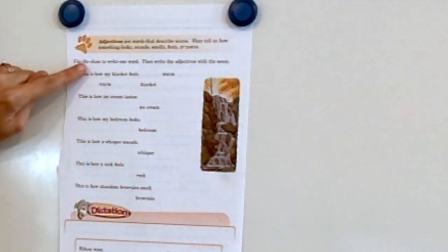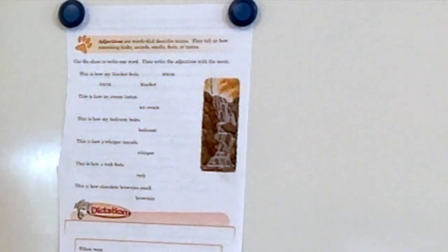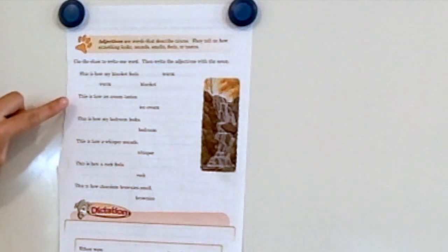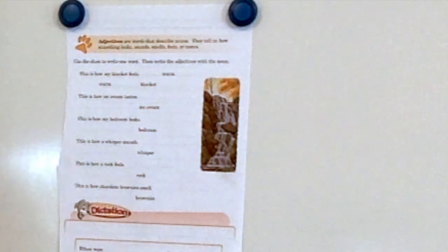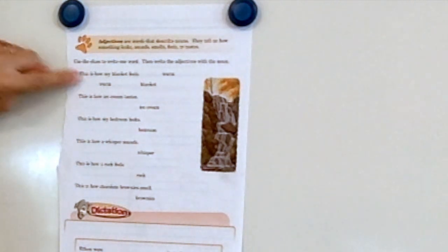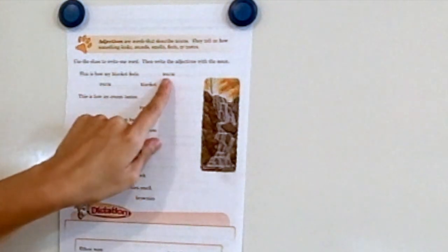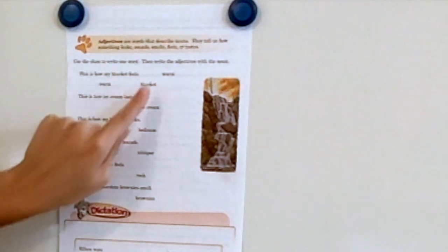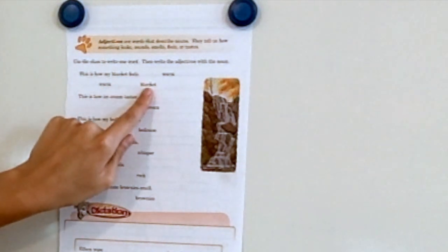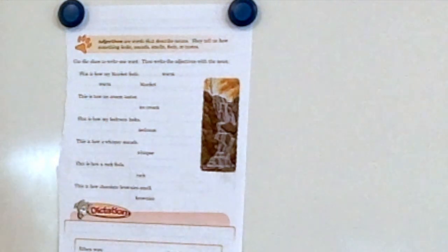So use the clues to write one word and then write the adjectives with the noun. In order for this video not to be too long, I'm just going to write a clue word, and then I want you to pause the video and I want you to write it on both lines. So our example, this is how my blanket feels. The person who completed this worksheet put warm, and then they wrote warm blanket. They're describing the noun blanket with the adjective warm. I'm only going to write the word once, but I want you to write the word twice, okay?